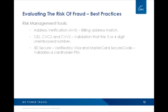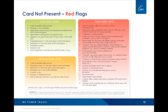So let's move on to, this is really the most important piece of this presentation. This is a list of card not present red flags. I'm going to talk through them briefly, but focus on the high risk levels. I think this is the information that's going to be most applicable to you. We encourage agents to keep a copy of this at their desk, if for nothing else than as a reminder of what the red flags are as you're working with new customers.